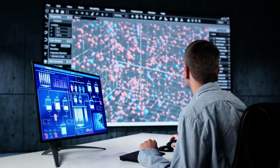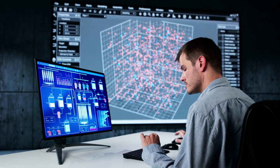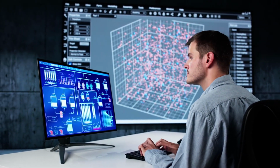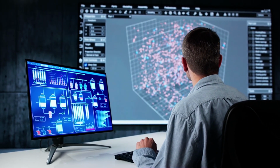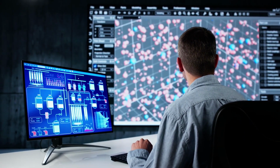Third demo, startup founder scenario. I describe a SaaS MVP idea: user accounts, billing, dashboards, and Kiro AI actually assembles the full prototype, deploys it on AWS, and gives me a working URL.